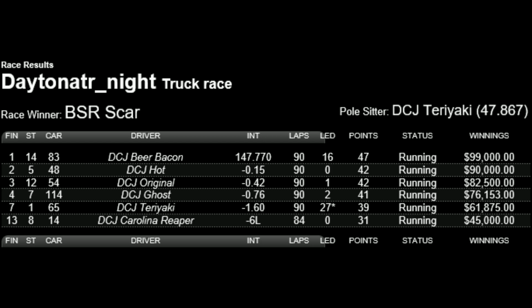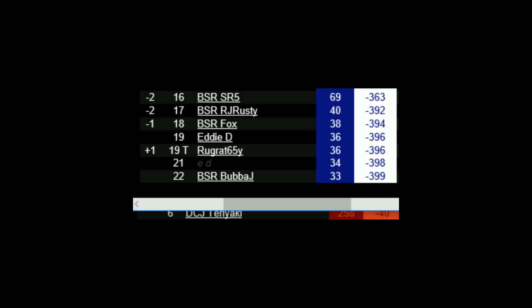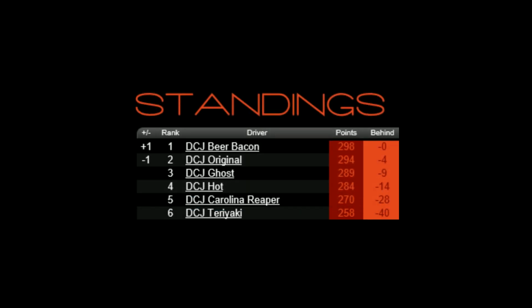And the Carolina Reaper team, looks like it was 13th place, 14 car. Who is in the 14 car? That is Chris Chaos. Chris Chaos bringing home the points for the Reaper team this week, 31 points for Reaper. So with the 47 points that Beer Bacon earned, that did move them back into the lead. Beer Bacon currently has a 4-point lead over Original, a 9-point lead over Ghost, a 14-point lead over Hot. Carolina Reaper, 5th place, is down by 28, and Teriyaki rounds out the field down by 40.